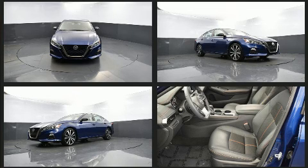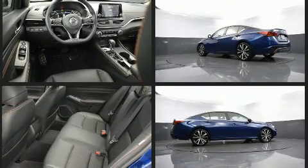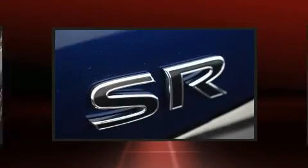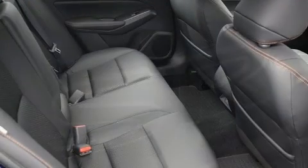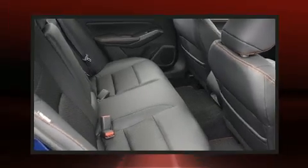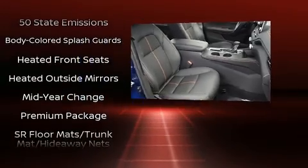Nissan ensures the safety and security of its passengers with equipment such as dual front impact airbags with occupant sensing airbag, front and rear side impact airbags, traction control, brake assist, a security system, and 4-wheel disc brakes with ABS. With electronic stability control supplementing mechanical systems, you'll maintain precise command of the roadway.